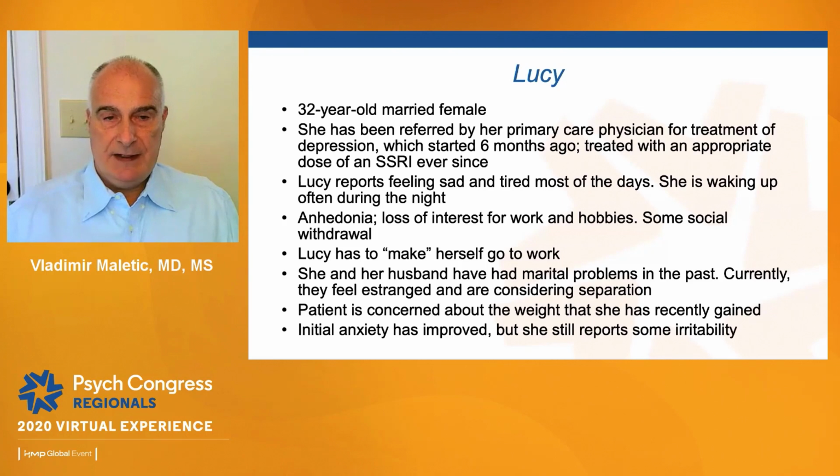She reports feeling sad and tired most of the days. So these are the more common residual symptoms. She has inadequate energy, she is sad, and in addition to that, she is waking up often during the night. So she even has that third common residual symptom, mid-nocturnal insomnia.